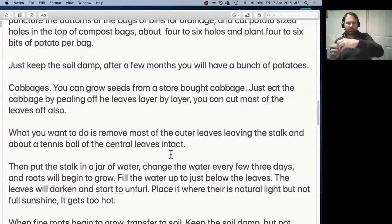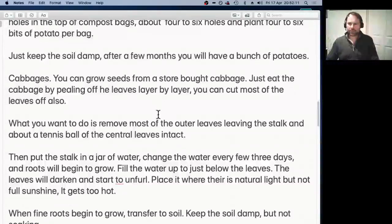Broccoli and cabbages are basically genetically really similar. And then the flower stems will grow out, and bees should just come along and fertilize those, and then you'll get cabbage seeds. And the cabbage seeds will grow in little kind of pods. Cabbage seeds are quite easy to handle.